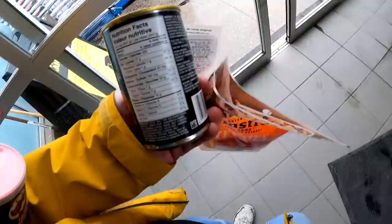Cool. All right, so they had everything I needed except the Frito-Lays. They only had them in huge bags, and I don't want a huge bag of Frito-Lay. So we'll hit a convenience store on the way up. There's a convenience store in a little town called Port Severn. So let's head up the highway to Port Severn and be on our merry way.